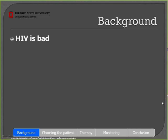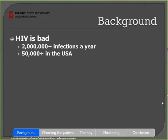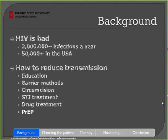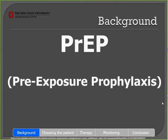So obviously HIV is bad, right? This is a terrible illness with more than 2 million infections a year and more than 50,000 in the U.S. alone. So what can you do? There's a lot you can do to reduce HIV. It's not just what I'm talking about today. There's education and barrier methods, circumcision. This is actually 60-some percent effective when they've done studies on men in Africa, but not for everyone. Treating other STIs and drug treatment, but PrEP is the big one.